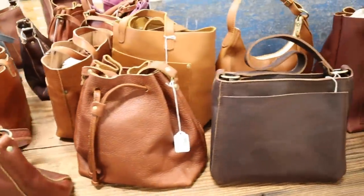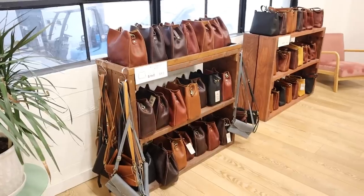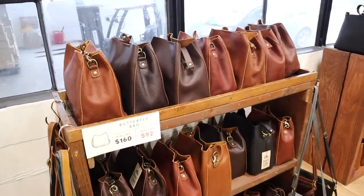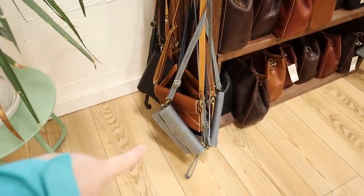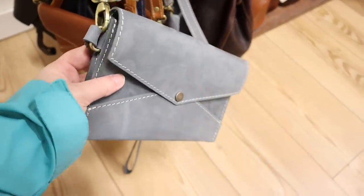Yeah. And the last section of the store to see is these two racks. We have the butterfly bags over here. Again, these are all brown. Envelope things, crunch wraps, I think that's what people call them. Give you a better look. This one's in Storm, which is beautiful.